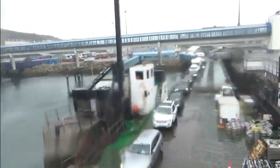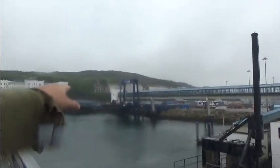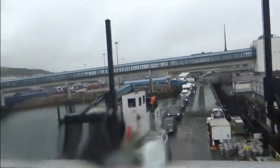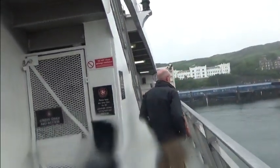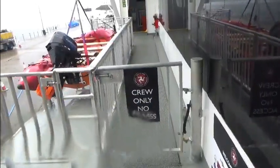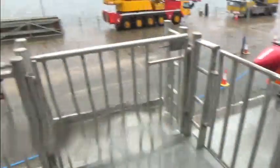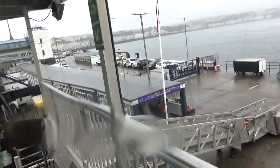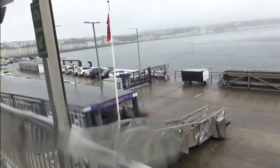Please drive slowly. This is the Douglas Terminus where we arrived. We actually arrived over there, I think, on the one over there. But this is a very, very small open deck space here. I don't know if it's the only one. I can see if I can find another. Staff only, no access. Thank you for not smoking. Oh, this is for boarding the foot passengers, I see.